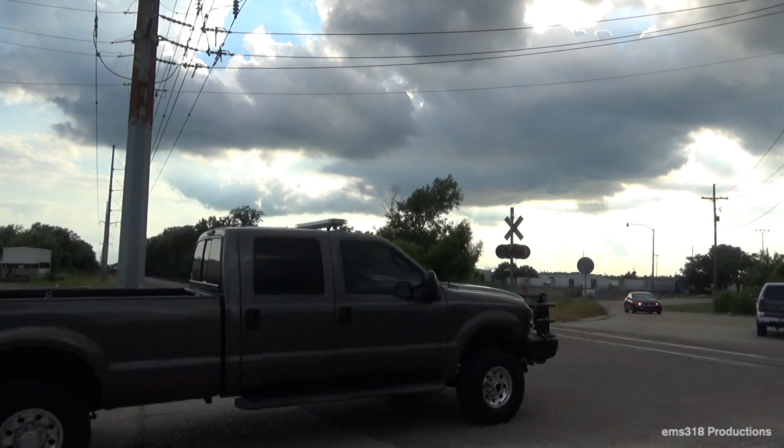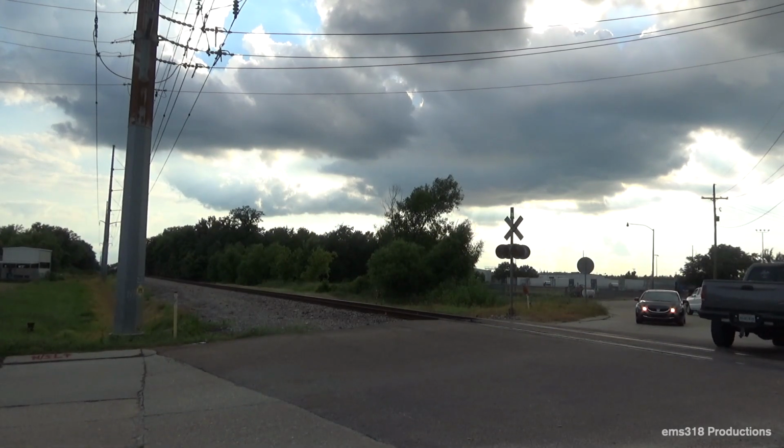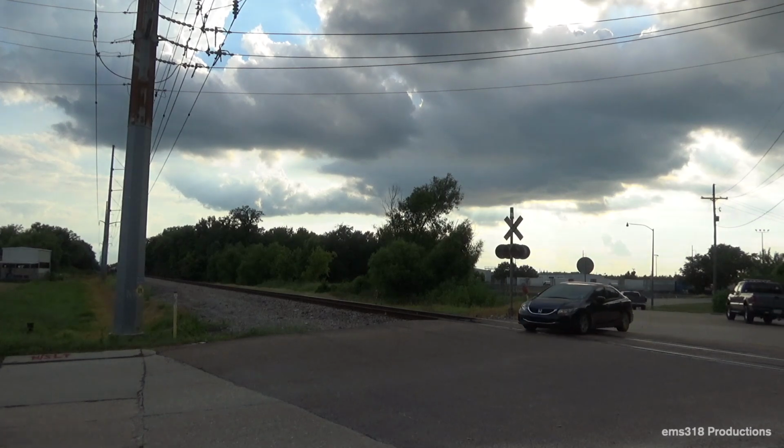Milepost 440. We got roll level 3. Milepost 438.5. 25 on me now.